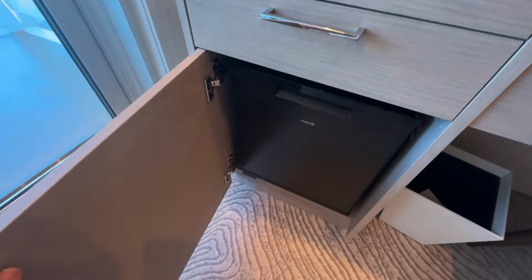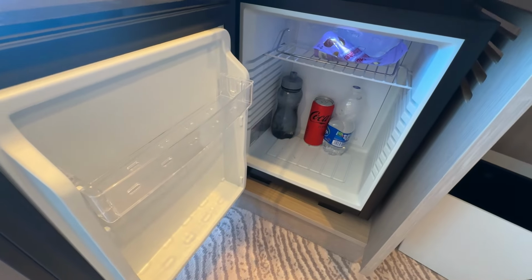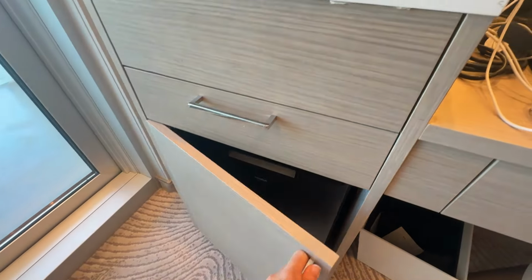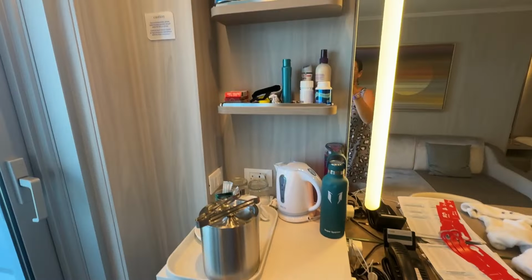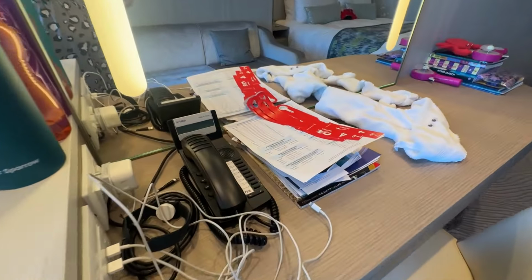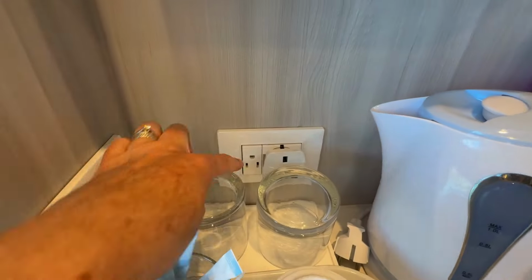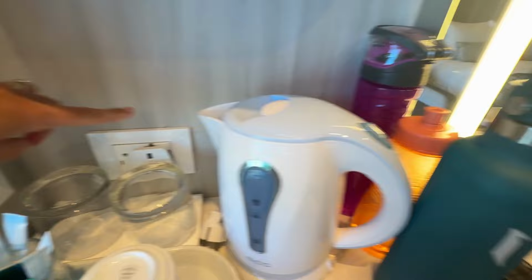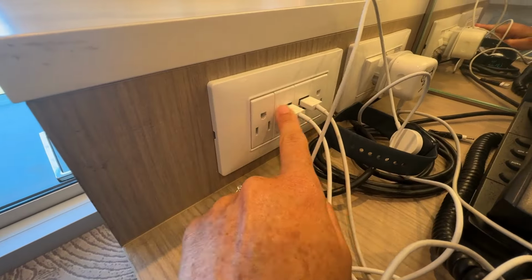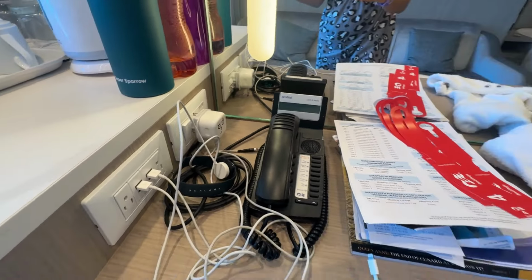And then in here we've got the fridge. So there's no mini bar, but that's absolutely fine. It just means that you can put your own drinks and snacks in there. And the fridge is super, super cold as well. It's brilliant, really good fridge. And then we've got some shelves for things. We've got the telephone. I know people like to know about plugs. Don't worry, there's loads of plugs here. We've got the US, European. Round here we've got US, USB, USB-C, absolutely loads. Another European, more plugs than you could ever want, to be honest.